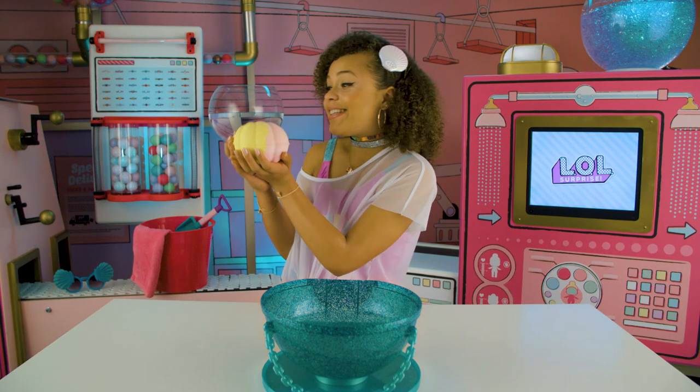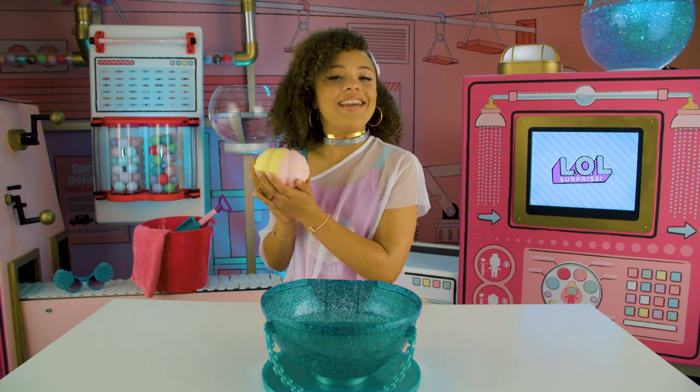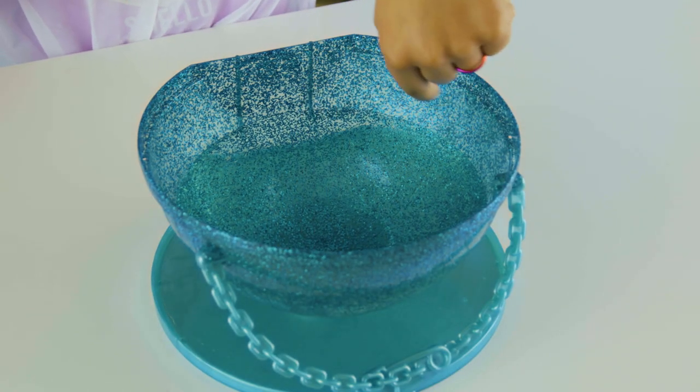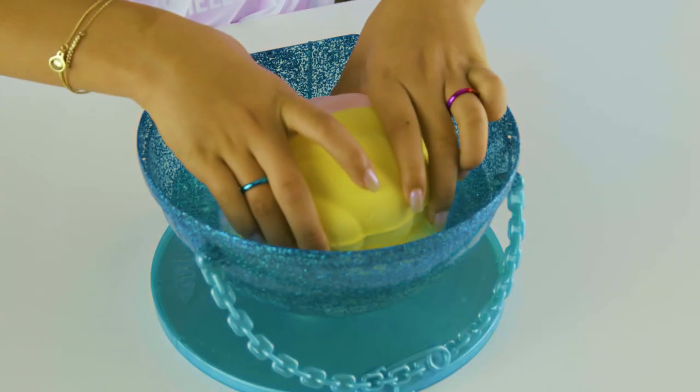Check it out, guys. It's the seashell fizz, the biggest fizz ever made. And here's how you see what's inside. Look for the line of bubbles so you know how much water to fill it up to. Pro tip, warm water works best. Whoa! Look what we've got.